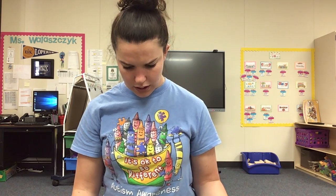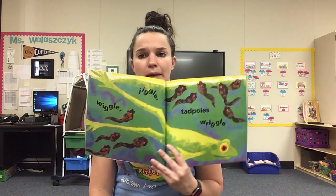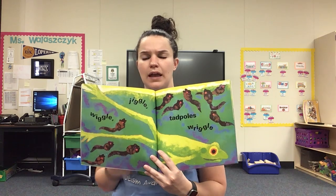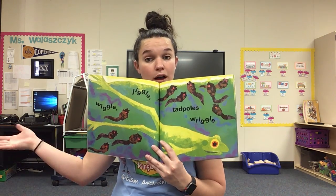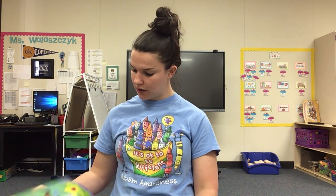So let's talk about these tadpoles. Tadpoles are baby frogs, and what are they doing? Right, they're swimming. I want you to tell me, what is their habitat and where's their home? What do you think? Yeah, their habitat is the pond, but their home is in the water. Now, all of the animals, their home isn't all in the water. Let me tell you what I mean.